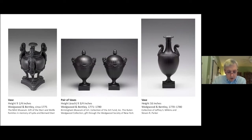The pair of vases in the middle are based on a design by Friedrich Kirchner, an 18th century German engraver and painter of miniatures. The source for Wedgwood's vase on the right, specifically for its lion's head handles, was an illustration in 17th century French designer Jacques Stella's Livre de Vases, published in 1667.